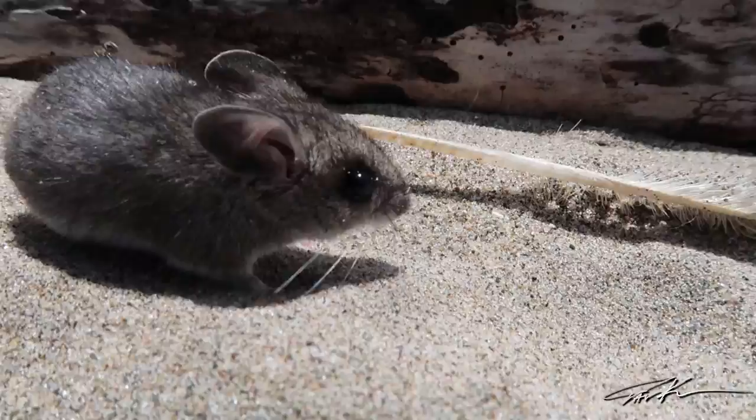All right, guys, here is what we've come for. This is one of the rarest lizards in North America. This is the California Legless Lizard. This is an adult. This is all the bigger they get. And I'm here right on the beach, right on the Pacific.